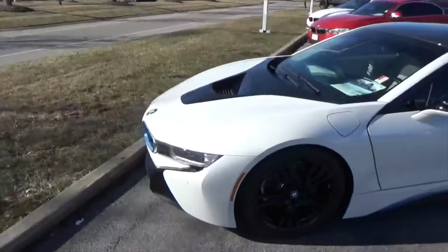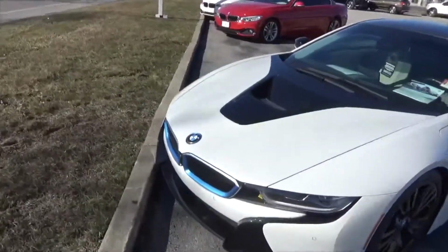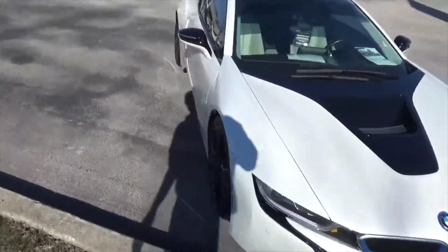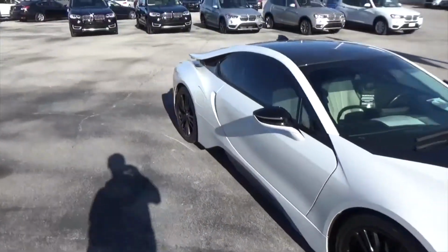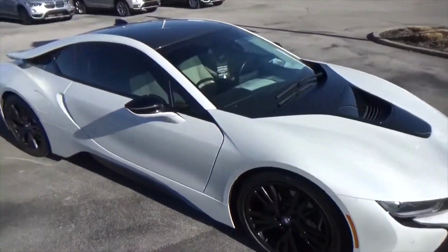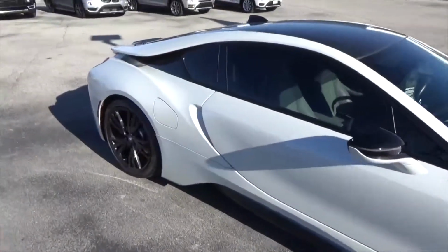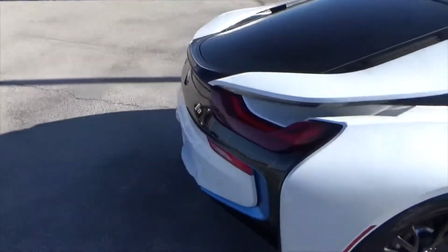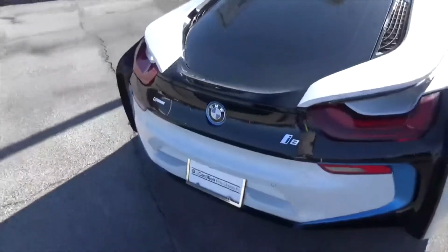They have a BMW just sitting outside. An i8, BMW i8 sitting outside at BMW Fort Wayne. They had a black one sitting outside for a little bit as well. But this one, just sitting out here. And yeah, it's more expensive than some of the cars inside. So I would have put it inside, their supercar.